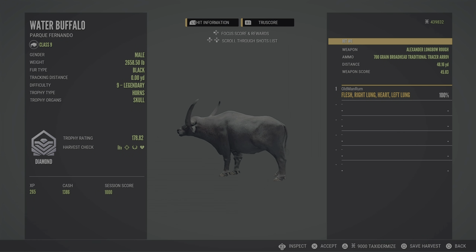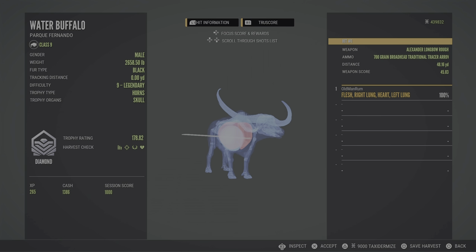Diamond! 178.82. His minimum was 178. Yes! Yes! Oh man, 2,658.5 on the weight, but a 178.82 diamond water buffalo at 48 yards with the Alexander longbow. Oh man, right there. Look at that.